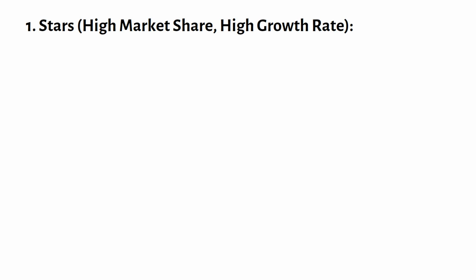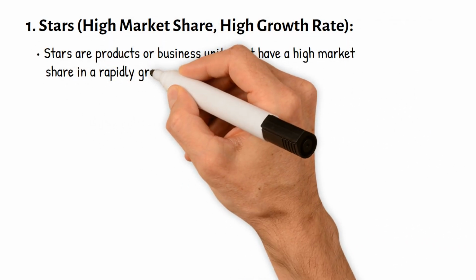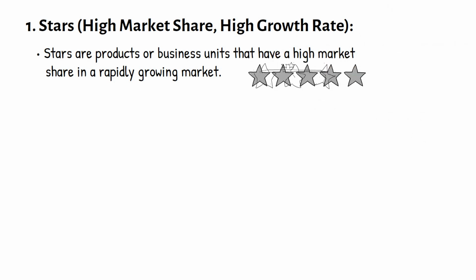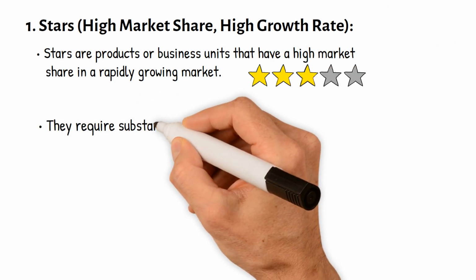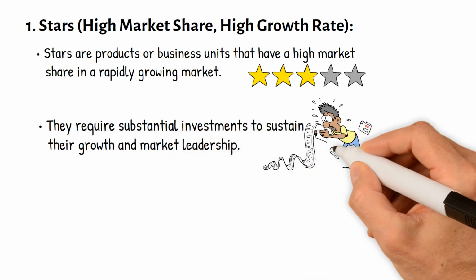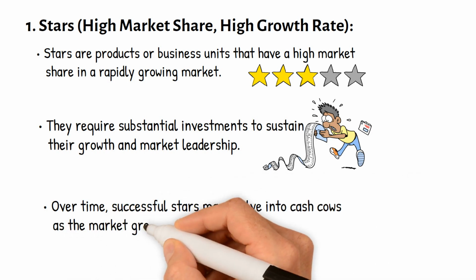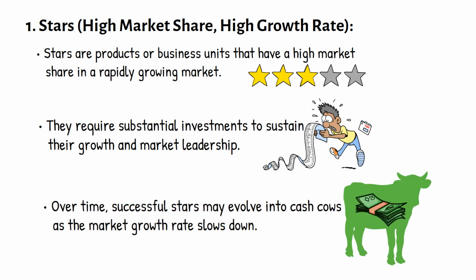Stars: high market share, high growth rate. Stars are products or business units that have a high market share in a rapidly growing market. They require substantial investments to sustain their growth and market leadership. Over time, successful stars may evolve into cash cows as the market growth rate slows down.